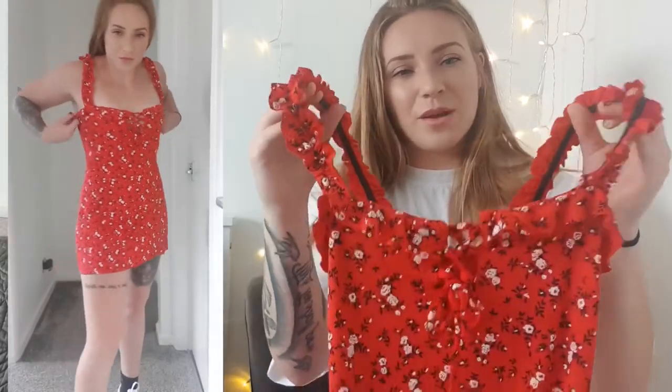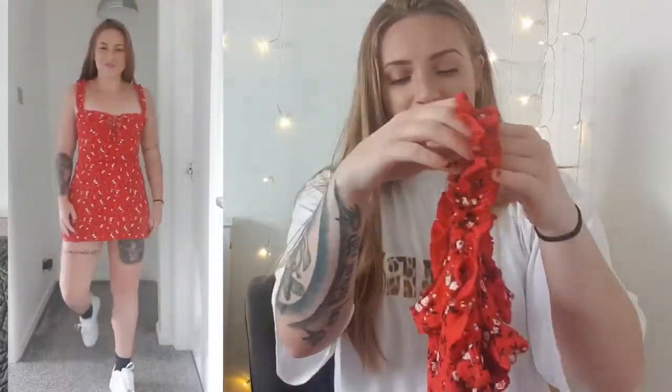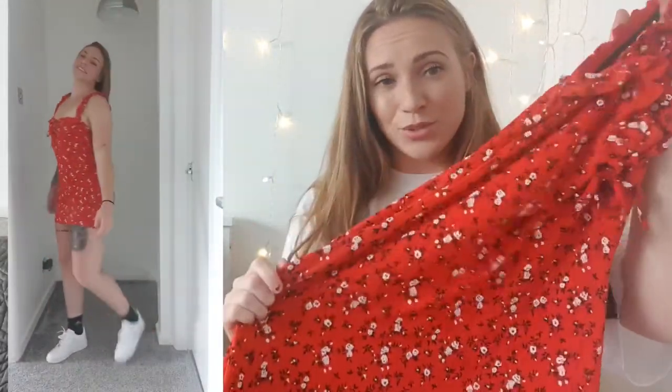But yeah, I love the frill detail here, and I thought this was going to be a really pretty summer dress, but as I said, it was just way too short, so that is not going to be staying in my wardrobe. We are getting there. I think we're down to the last three items now, so nearly done.